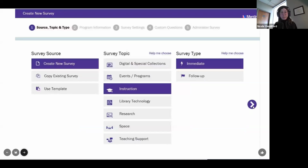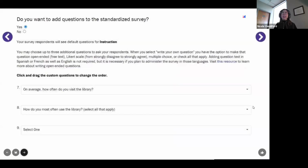Now, you don't have to do that. That's just the one that I like to use. But if you want to try that out as a template just to see how it works, that way you don't have to go around and guess. That is what I use. And then I choose the option to add questions to the standardized survey because it has standard questions that it always asks, but there are a few extra ones that I wanted to do.